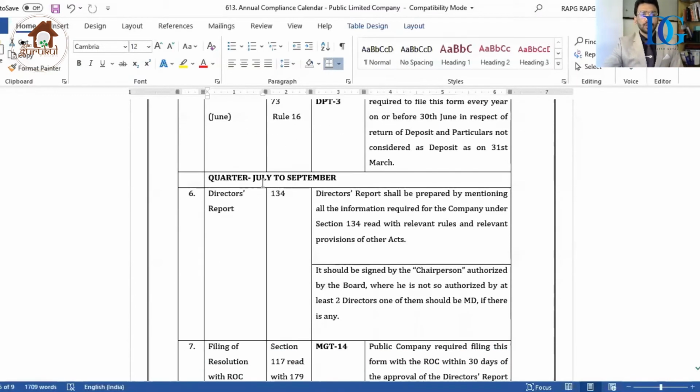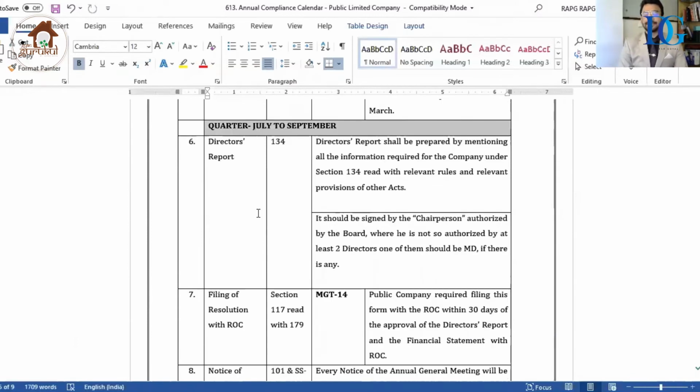Now for the quarter July to September, compliance number 6. As we know, July to September is the period when companies are required to prepare the director's report and financial statements, and hold the AGM.